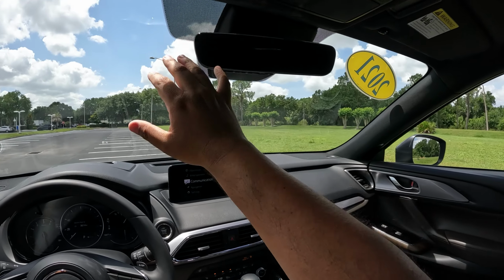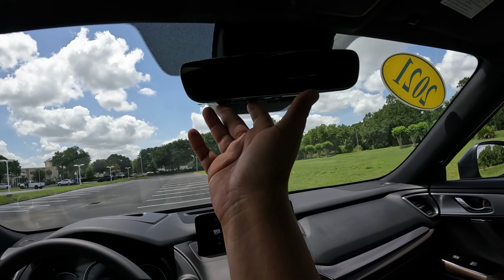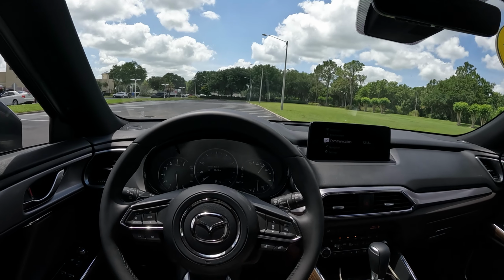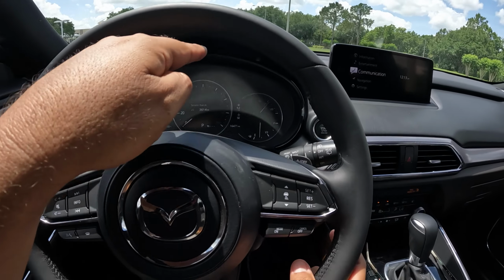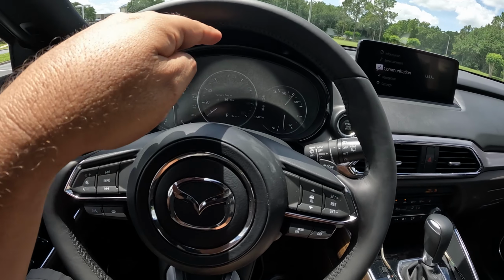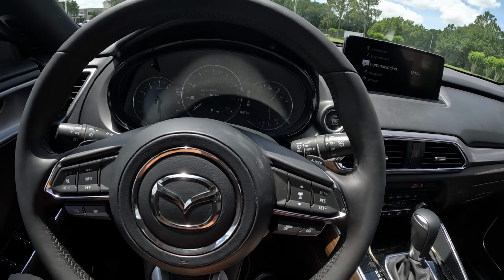Very nice. You got your little mirror here with some buttons here. Maybe I have the HomeLink here as well. So really nice. I love the way this interior is for this Mazda CX-9. Coming here in the middle, guys, you can see we have your tachometer, speedometer here, and it looks like it's a digital display here as well. We got your gas and, of course, your fuel temperature.